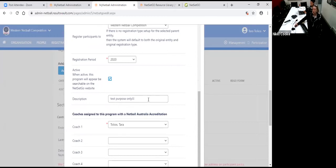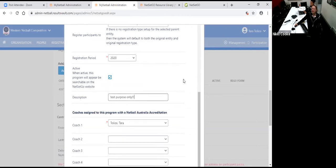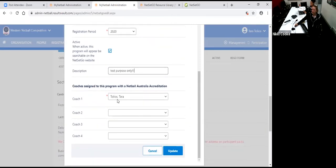When it comes to your tier, I recommend putting something specific about your program in here. Whether that is the coach that's running it, the venue that it'll be at, just to help people out even further, or that this program's for 5 to 6 year olds who are new to netball, etc. A great description is greatly valued by parents, so I highly, highly recommend it. And then lastly, we've got our coach, which is myself.